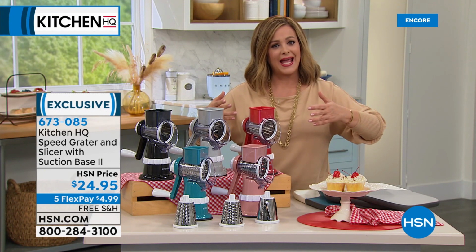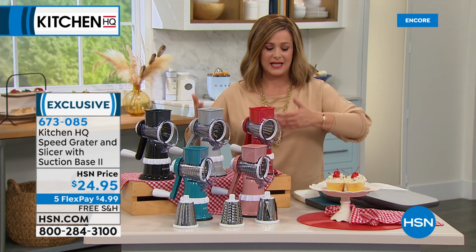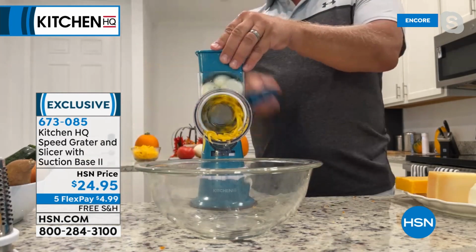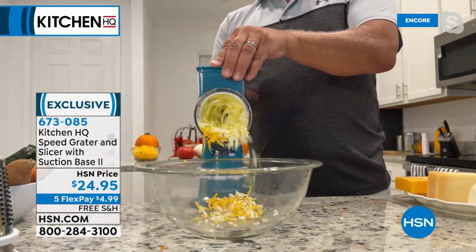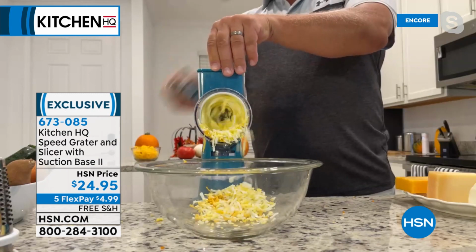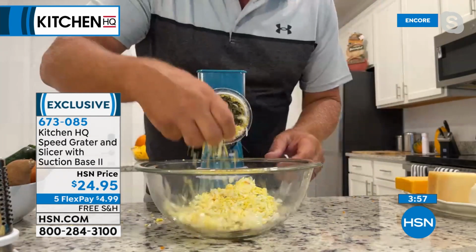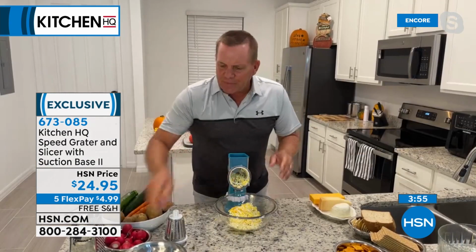So at the end of the day, you don't mind keeping it on the countertop or grabbing it and just putting it away. No motors, no batteries to replace. All you do is turn that handle, and it does the work for you. And here's the thing. Here's what I love about this.